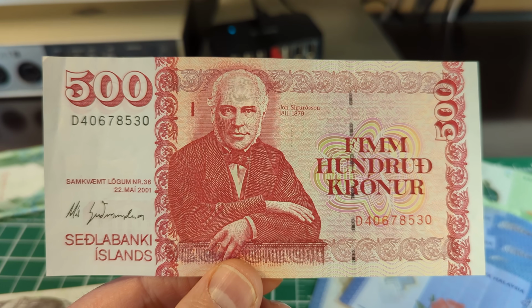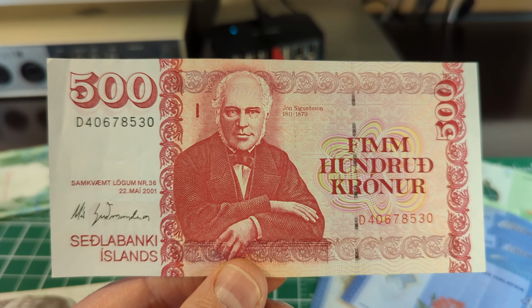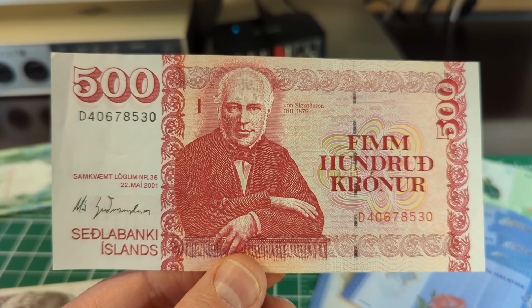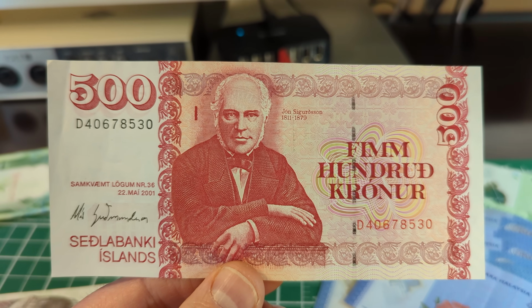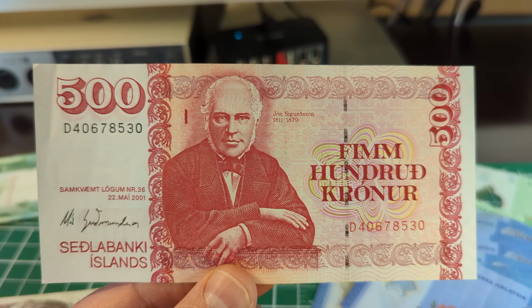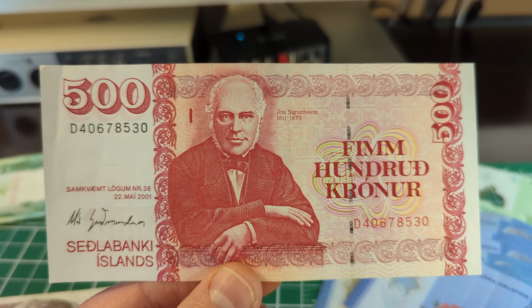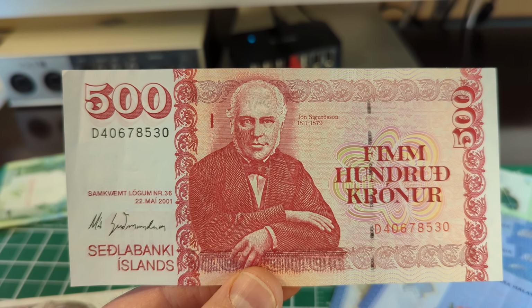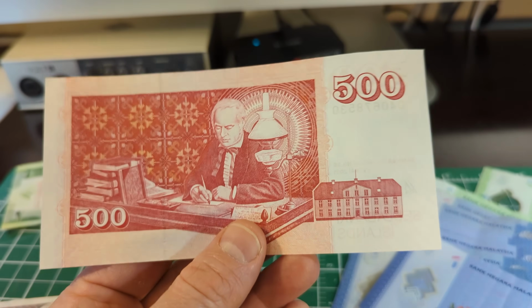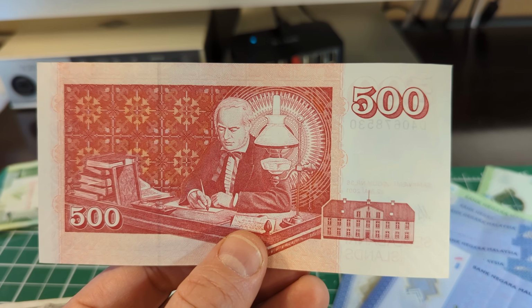This last one here is from a very different place. We've been to Southeast Asia. We've been to the Middle East. This is, well, if you read on the bottom left, Sedlabanki Islands. That's Iceland. And this is 500 kroner. And this features Jon Sigurdsson. I didn't know who he was, but Numista tells me he was an Icelandic independence advocate. So that's cool. And if we flip it over, that is him at his desk, and that is the Parliament on the bottom right.